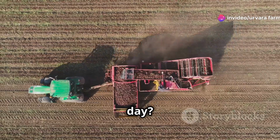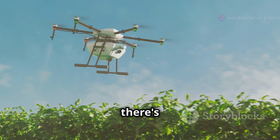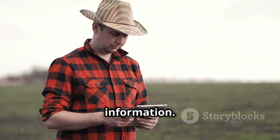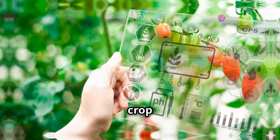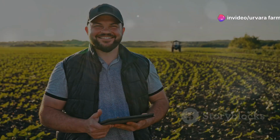Need a tractor for a day? No problem. Want a drone to spray your crops? FEND's got you covered, but wait, there's more. FEND isn't just about renting equipment, it's a treasure trove of information. Weather forecasts, crop advice, market prices, it's like having a farming encyclopedia in your pocket.